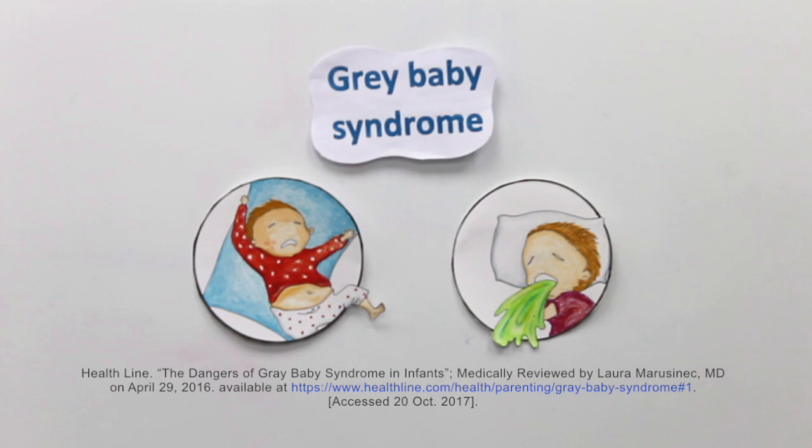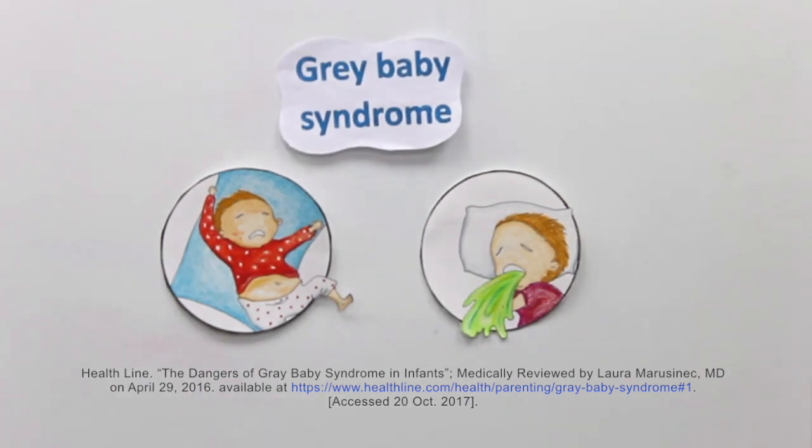And finally, the most characteristic symptom is that the baby develops a grey or blue skin colour due to poor blood circulation. This syndrome is caused by excessive or prolonged doses of chloramphenicol in newborn babies, especially if they're premature.